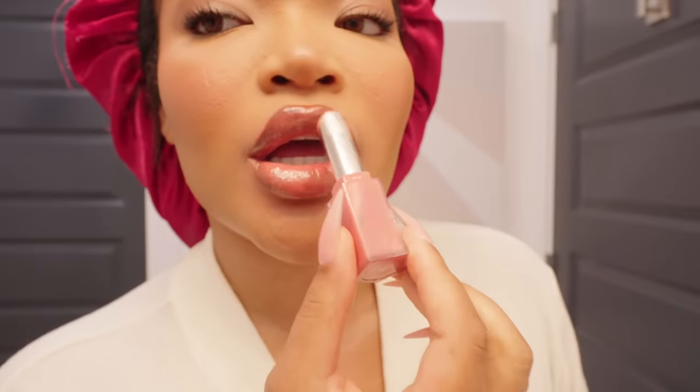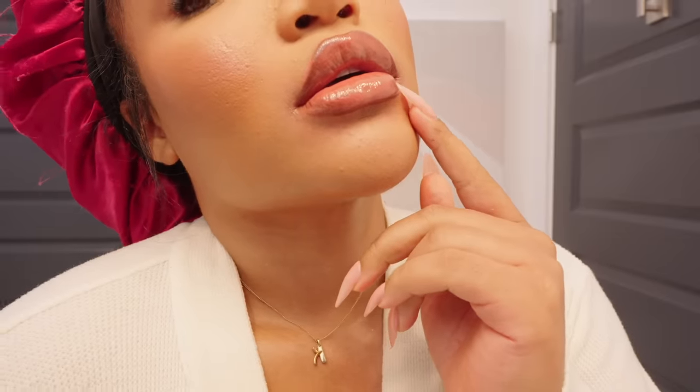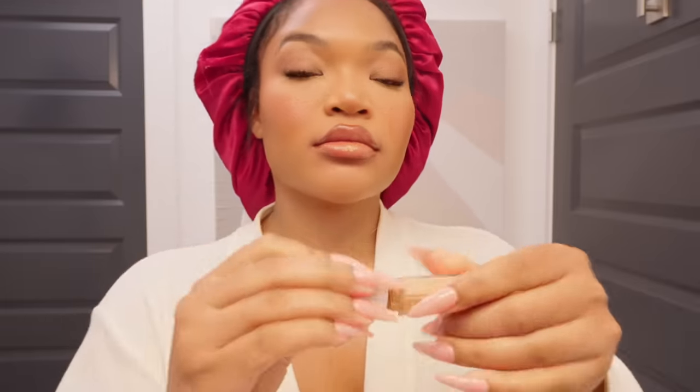I was trying to come up with my favorite nude color combination, and it will be linked down below. And also, I added some concealer to neutralize my lip and make it a perfect nude, and you cannot tell me this combination, ooh, eats, baby.